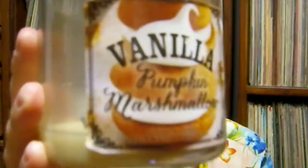Bath & Body Works candles first. I have a vanilla pumpkin marshmallow. This is kind of a classic scent. I also have a new one from this year, but this is one I had from last year, so I burnt it first. And you're probably familiar with it. Vanilla pumpkin marshmallow doesn't really have any pumpkin scent to it, like hardly any of the Bath & Body Works do, but it's a great vanilla marshmallow scent, and very sweet, good thrower, good candle.